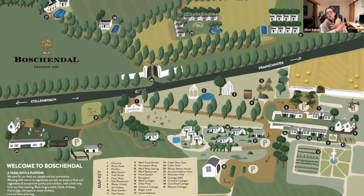So looking at a map of the farm, you can see the road runs through the middle of the farm, and down the bottom is what we call the main side of the farm. So down on the right-hand side here is the main Bath area. So you've got the manor house, you've got our two restaurants, the deli and the Bath restaurant. We've got a homewares shop, and we've also got a farm shop as well. And then we do have two accommodation options on this side of the farm. So we've got the Bath Garden Suites and Clarence Cottage here.